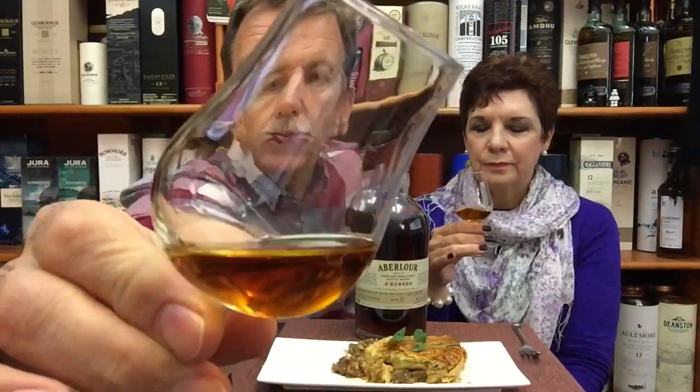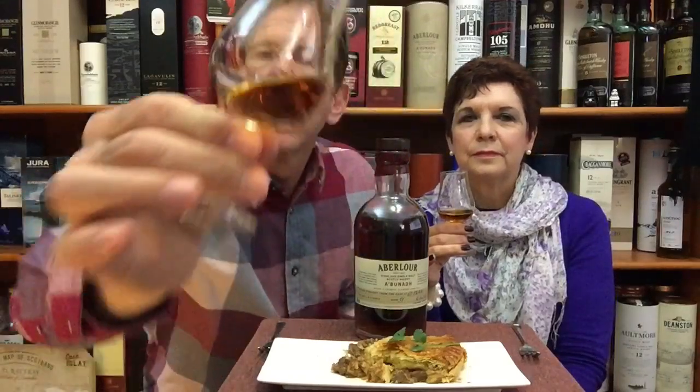Oops, there we go. A few drops of water, slight oiliness appearing there on the glass. Look at this color. It is a deep, deep, deep sherry brown color. Just gonna add one more drop.